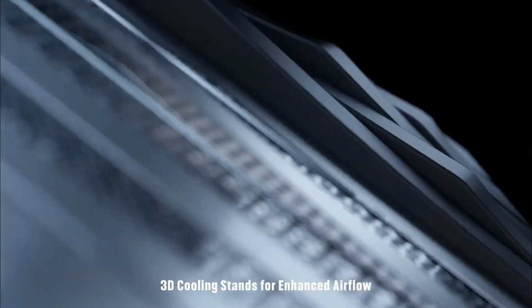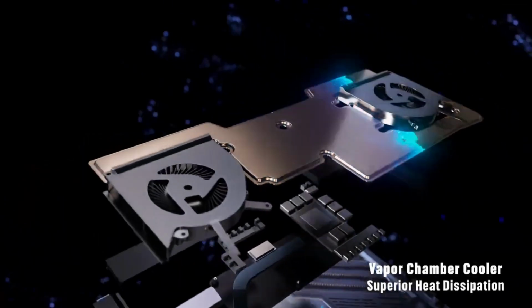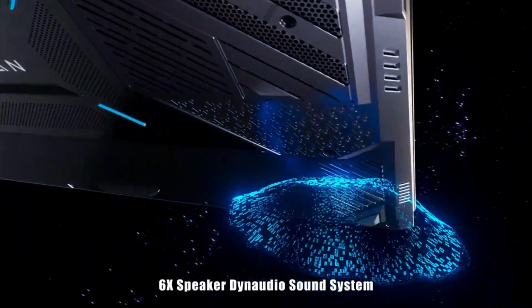With the Titan, MSI has come as close to cramming a desktop into a laptop chassis as possible. It's for people who don't have room for, or don't want, a desktop. It's the best in many ways, assuming you can afford it.